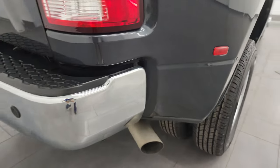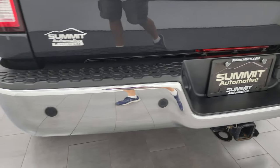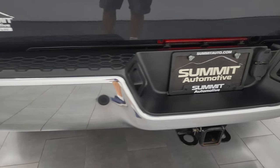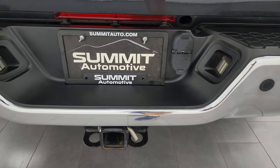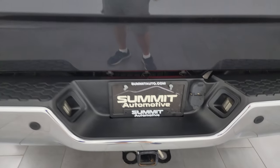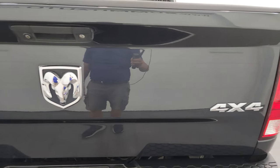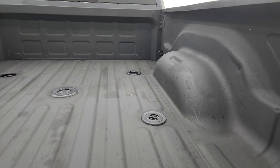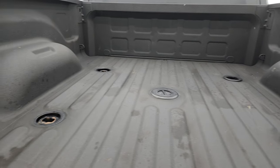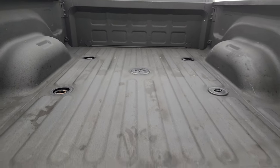And as you come around to the back of the vehicle, the rear bumper is in great shape. No dents or dings on there. I mean, you really couldn't ask much more on a 2015. You get the backup parking sensors, full towing package, which includes a receiver hitch, 4-pin and 7-pin wiring. And that tailgate is in excellent condition as well. It is a locking tailgate. You get a very nice spray-in bedliner on this one. Fifth wheel and gooseneck prep package, 7-pin wiring. And that bedliner is in great shape, and it goes onto the tailgate.